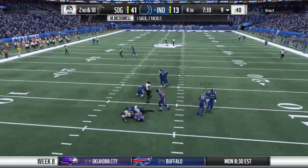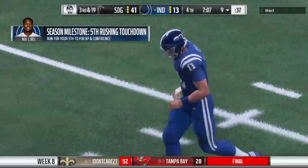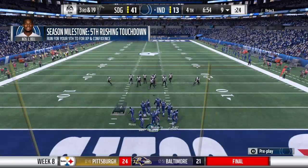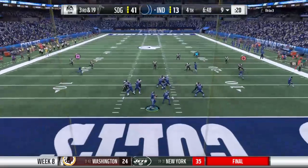In trouble here, and down he goes. Back at the 8-yard line. Malik McDowell coming up the middle, gets him there for a loss of about 9. The Colts on third down, 0 for 3 to this point. They could use a conversion. This will be 3rd and 19.